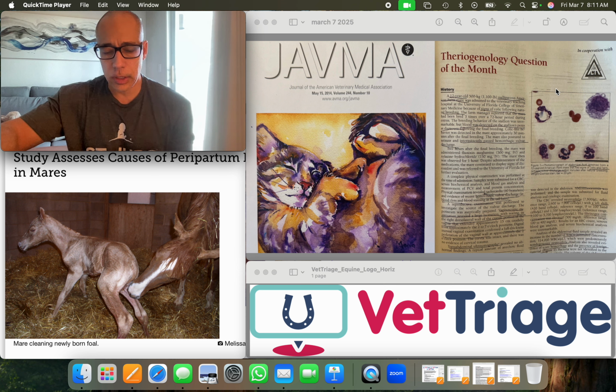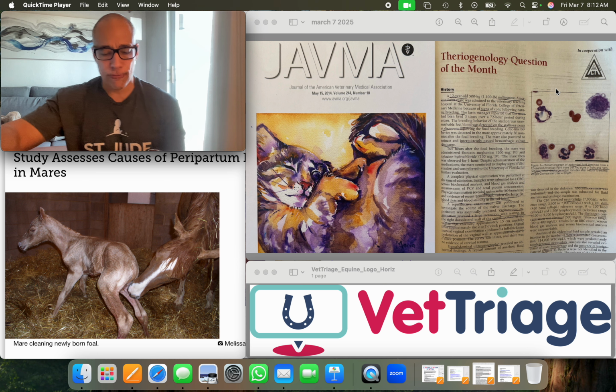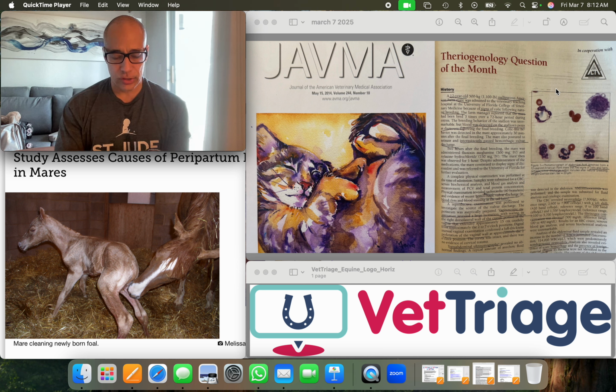A 12-year-old nulliparous American paint mare showed signs of colic following natural breeding. Blood was detected on the stallion's penis at dismount, and the mare was seen to intermittently pass hemorrhagic vulvar discharge. On physical exam, the mare showed tachycardia and hemorrhagic vulvar discharge with blood clots and blood staining in the tail hairs. Vaginoscopic examination revealed a large laceration with tearing in the right dorsolateral wall of the cranial portion of the vagina, full thickness perforation of the vaginal wall.